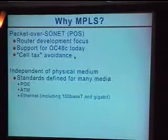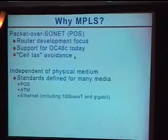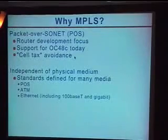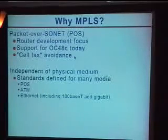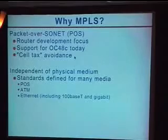Another nice thing about MPLS is that it's a standard that's independent of the physical medium. So in theory, at least, you could have interoperability again between your POS and your ATM, and maybe even Ethernet variants, maybe even FDDI someday. So you could preserve your hardware investment. You still have to run MPLS encapsulation on it, but at least it's defined how to do that. And yeah, I know there's packet size issues and stuff, but that's for further away.